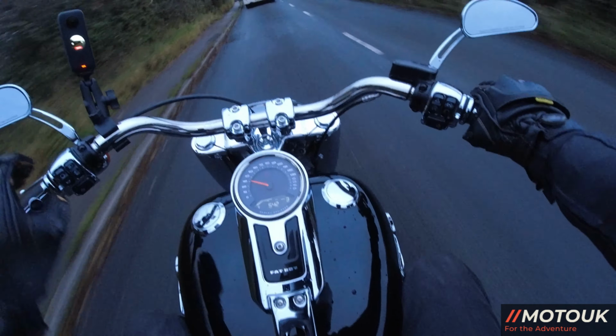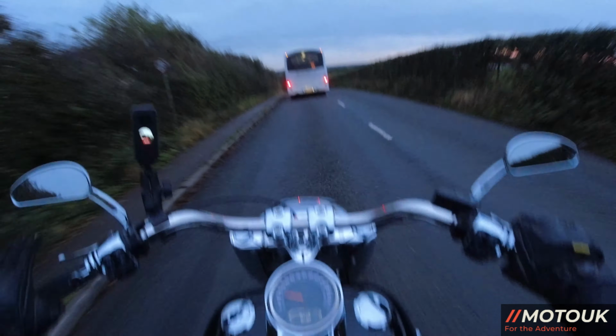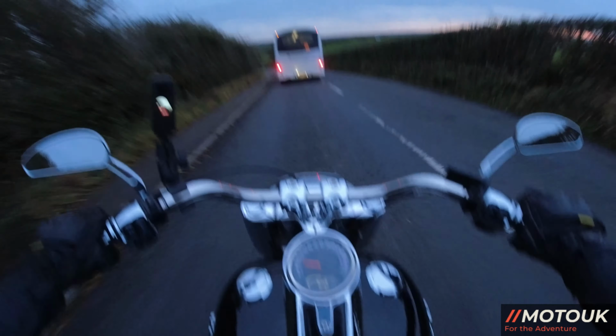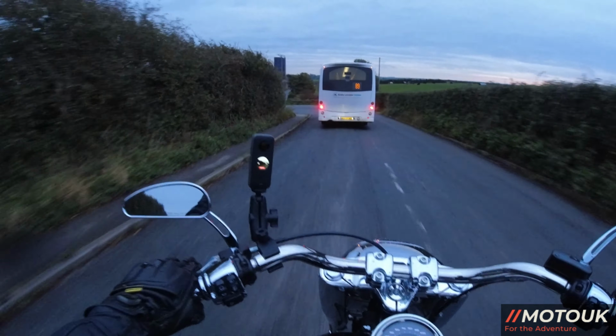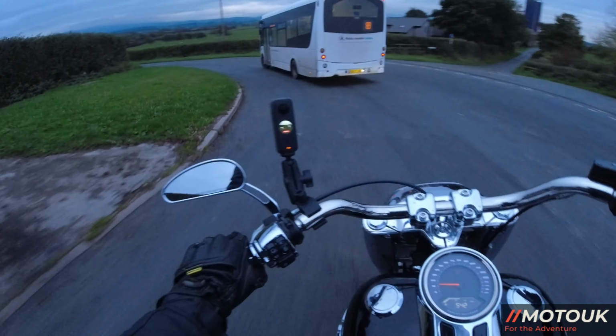Yeah, the other niggle I had was the fuel cap. You have to literally push it and twist it. Now, if you've got greasy fingers, you can't actually get the fuel cap off very easily. So that's another niggle. It could have just been a solid screw down cap on the top.